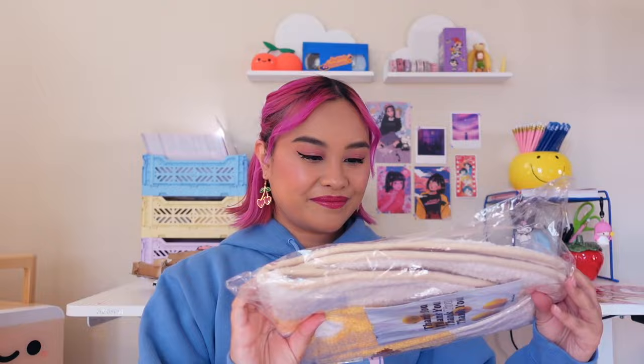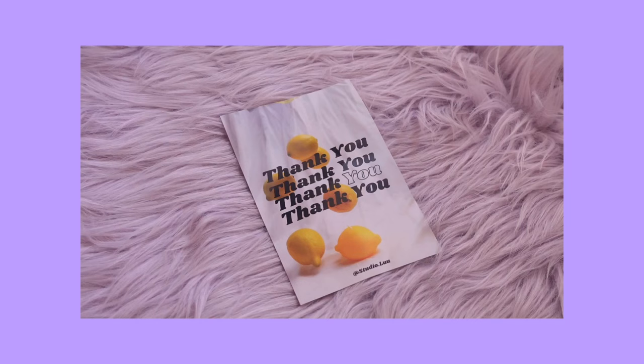It's actually one of the first packages that arrived in the mail like 5 weeks ago, and it was so tempting to open this up, but I stopped myself because I was waiting for mail to come in from the other packages so I can film this video. So today is the day that I can finally open this and see how cute the rug is in person. So it came with a little thank you card.